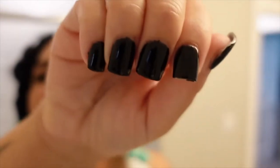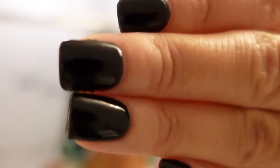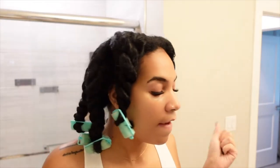I did my nails. The camera cut off while I was doing my nails, but you see them? This is not my good hand. This is my good hand. This seems a little crooked. I mean, it's still good, but it's a little crooked, but it's fine. So the camera cut off when I was putting on the polish, so yeah, sorry about that.